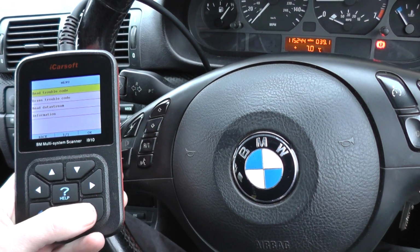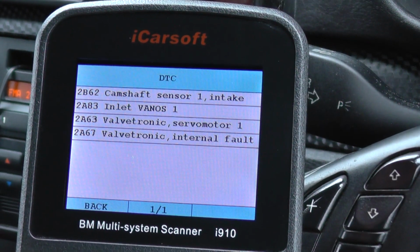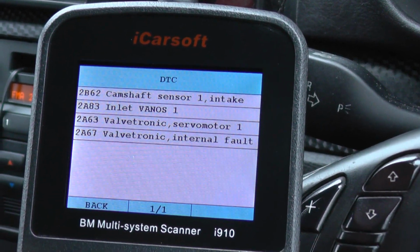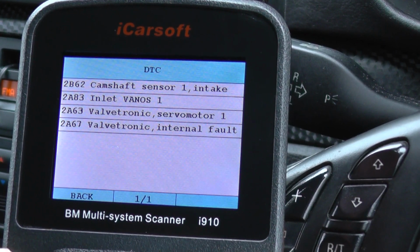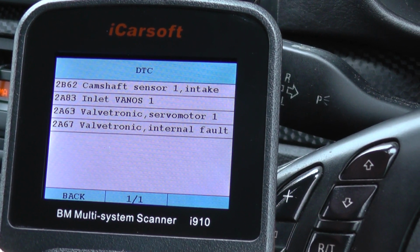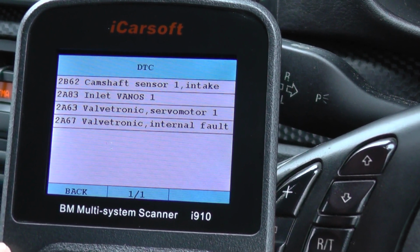So let's have a look at the trouble codes. There we go. 2B62 camshaft sensor 1 intake, 2A83 inlet Vanos 1, 2A63 Valvetronic servo motor 1, 2A67 Valvetronic internal fault.